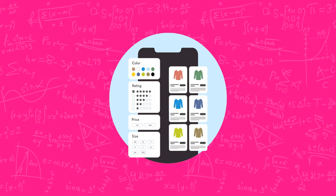Visual search was mentioned too. Yeah, that's pretty cool. The idea is you can upload a picture, maybe something you saw someone wearing, or a piece of furniture you like, and the search tries to find visually similar items in your store. Wow, okay. Especially useful for fashion or home decor, I imagine. Exactly, where the look is key.